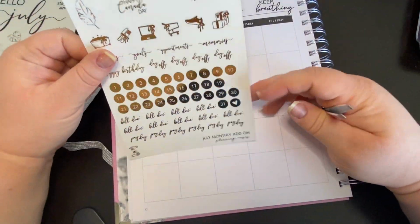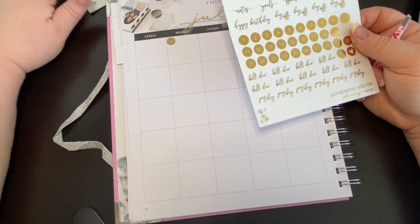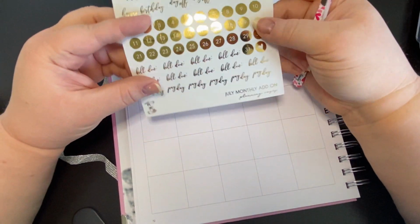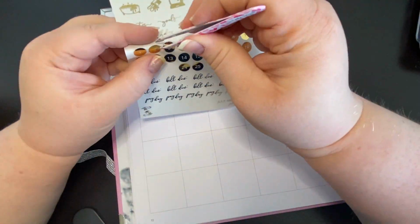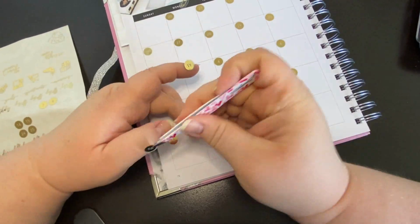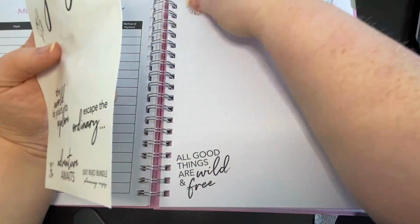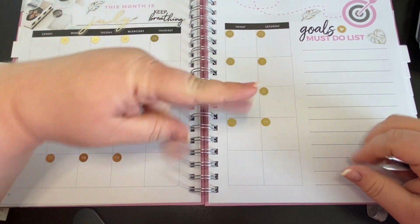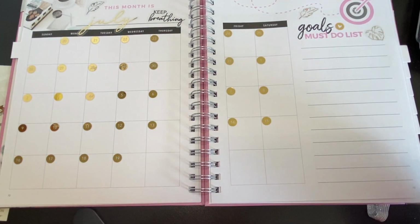All right, so then what I'm going to do is put down my days sticker, my date dots, and I'm just going to fast forward all of this and then we'll talk about everything, because that's really boring. Okay, so that is set up. I just put some deco around and then a little bit of deco and one of the quotes. I'm really shaky right now. Not real sure what that's about, but very weird.